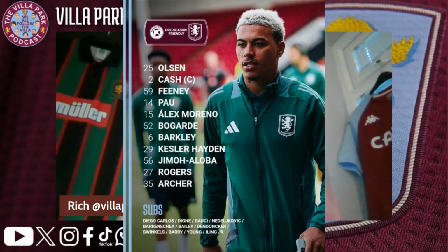So starting lineup, Villa played two different lineups, one for the first half and one for the second half. They started the game with Olsen in goal, Matty Cash as the captain, Josh Feeney, Pau Torres at centre back, Alex Moreno at left back, and then Lamar Bogarde, Ross Barkley returning to Aston Villa, Kane Kesler-Hayden, Jimoh Aloba, young player, and then Morgan Rogers playing off Cameron Archer up top.